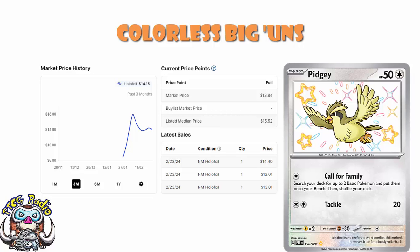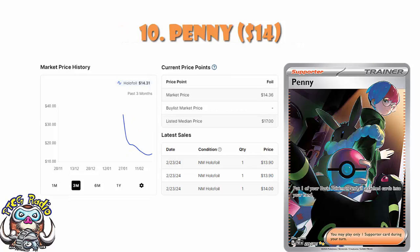So if we go through a more traditional top 10, in at number 10 we've got Penny. Now I'm showing you the 3-month graph just because the 1-month graph looks too flat, and it doesn't really show you the trends so much. But essentially what we've got here is a card that has been going down. It started off as a $35 card, and it's dropped down to about a $14 card. But you'll notice right at the end there, it started flicking up. And that's not some huge jump, let's be perfectly clear. But we are seeing a bit of a swing upwards for Penny.